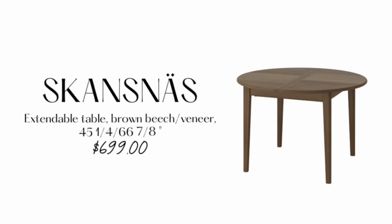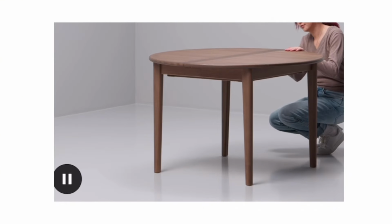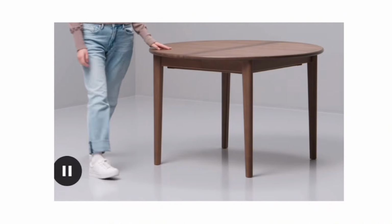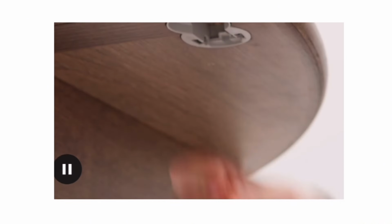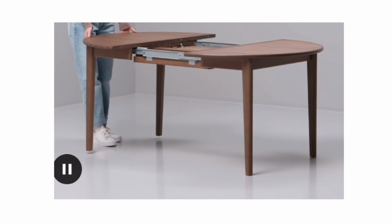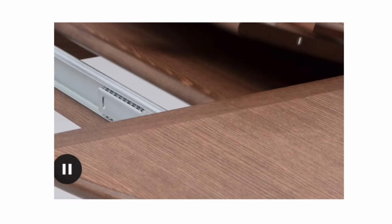4. The SKANSNÄS Extendable table in brown beech delivers both beauty and function. Its round shape invites conversation, while the hidden butterfly leaf smoothly expands seating from 4 to 6. Solid wood details and thick veneer ensure durability, making it a standout centerpiece for lively dinners and long-lasting memories.